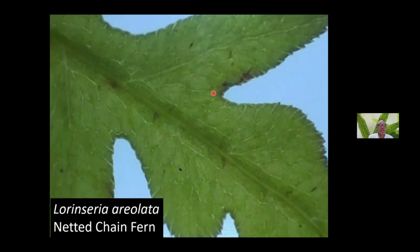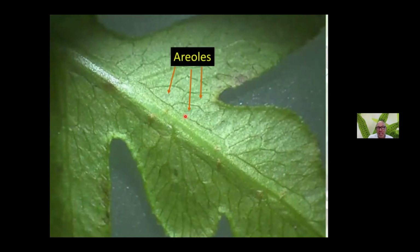The veins on the underside of the netted chain fern make a net. They're netted, so you can see each one of these little areas fully enclosed, encircled by veins. Those are called areoles, which gives it its name, areolata. Here it is again in separate and different lighting from above. You can see that the veins close in and make these discrete areas called areoles.